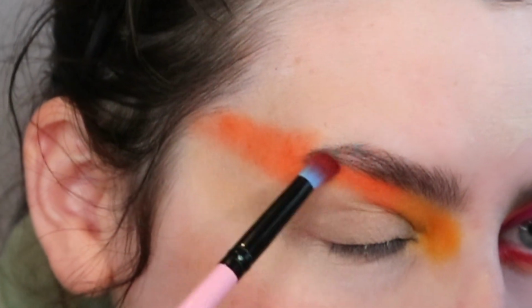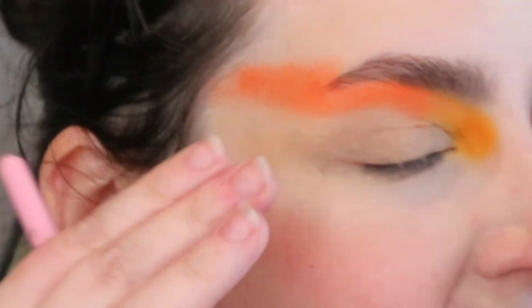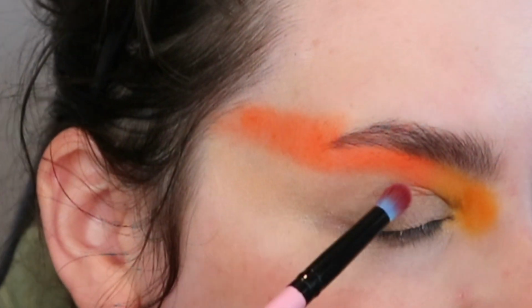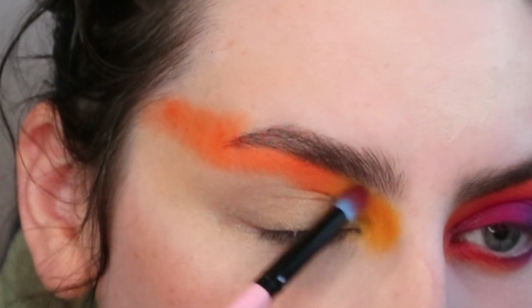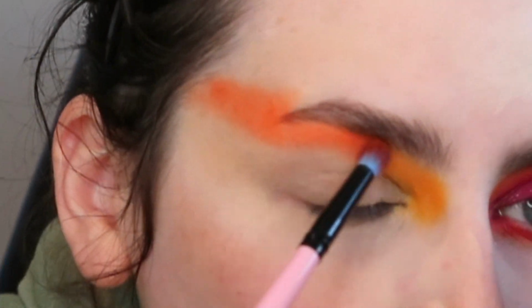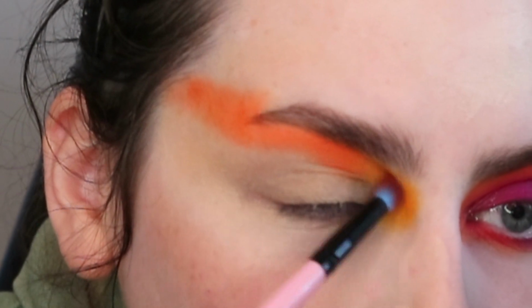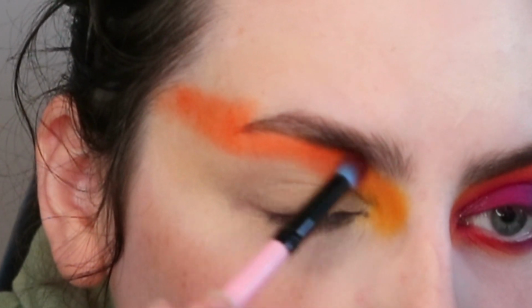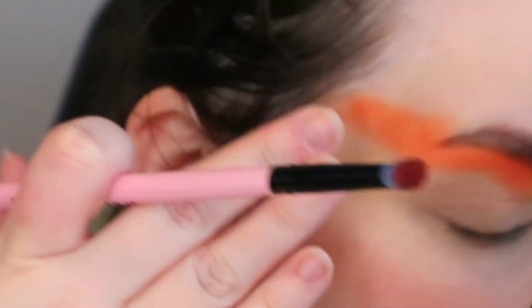I have quite a few of their products to date, and this is not patchy or anything, it's just the pigment is very, very light. Or is it just me? Maybe I'm just being a whingy bitch. Wouldn't be the first time. You know, I do love a good whinge. But yeah, not wildly impressed with the amount of pigment that I'm getting off that.